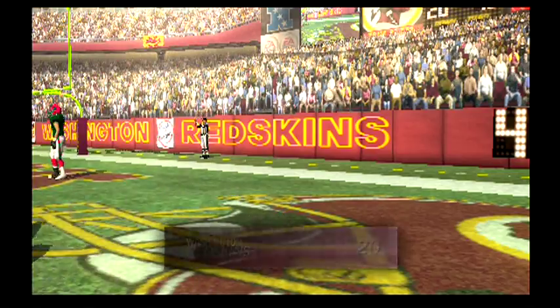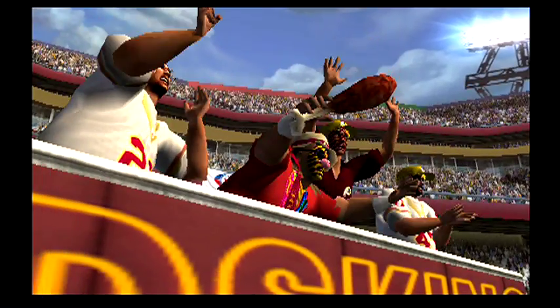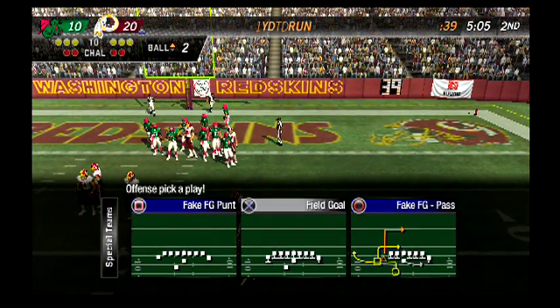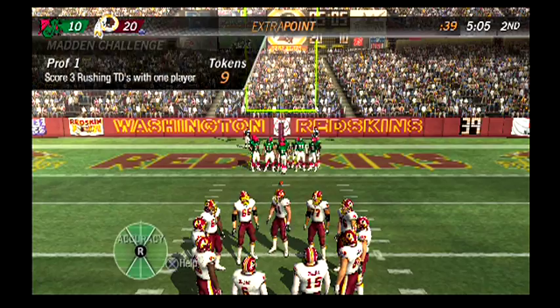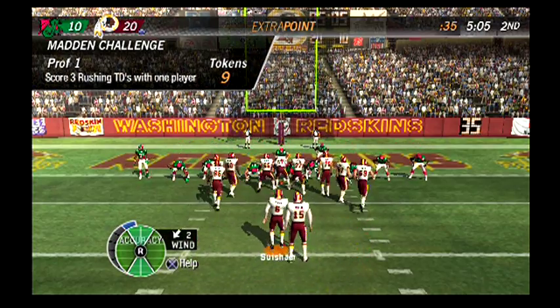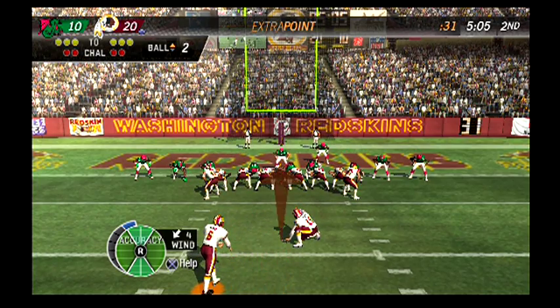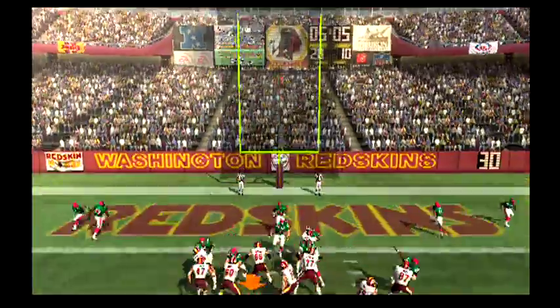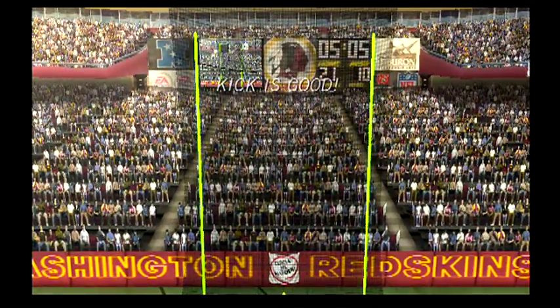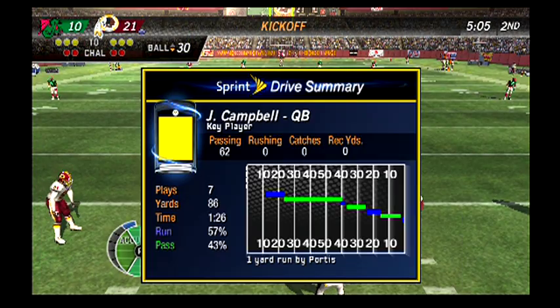Clinton Portis has found the end zone three times in this game. You better kick it here. Number six comes in for the extra point. The point after is good. That's 14 unanswered points. These guys are really starting to get the momentum going in their favor.